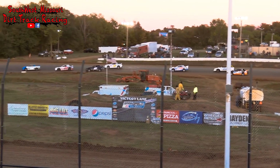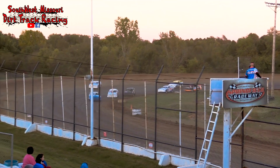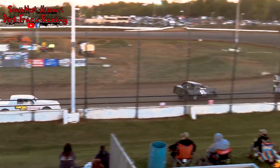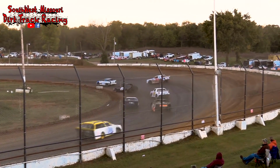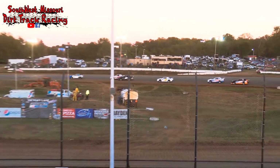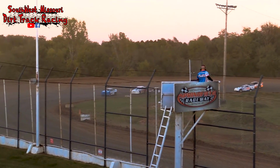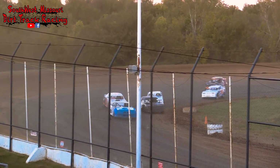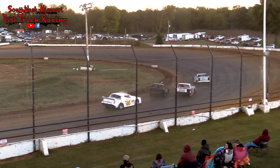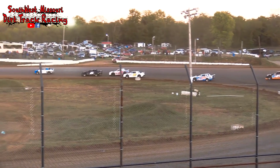Up front, it's going to be a battle right now for the number 3 spot, the final transfer spot. Coming off of turn number 4, it's going to be Sundance Keeper on the bottom. Perryman looking at the top. Keeper keeping it down on the bottom side. Now he's challenging for the number 2 spot with Jackson. Jackson gives him just a little bit of an opening. He's going to take it. Sundance Keeper up to the number 2 spot. Jackson back to 3rd. Perryman now running in 4th.